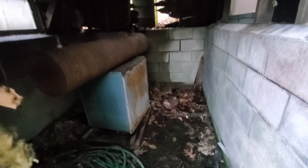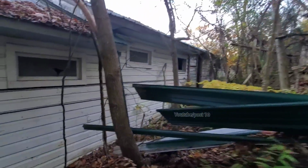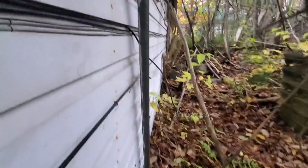Oh, here's another building. So this would have also been a furnace building like that other one where the oil spill was. There's a bird cage. This one does not smell like oil. Oh wow, this motel just keeps going and going.